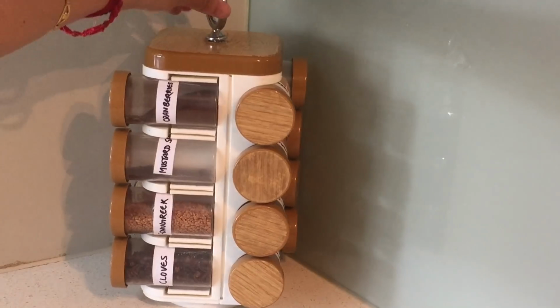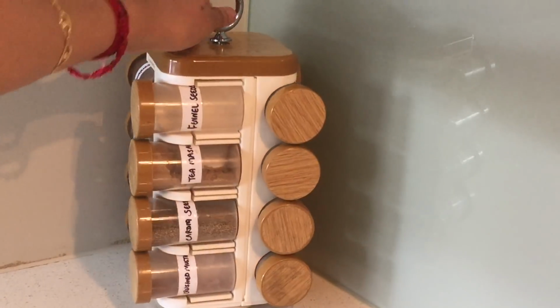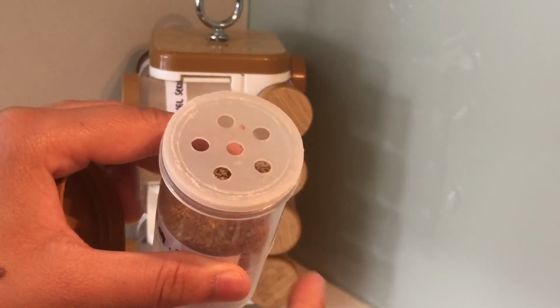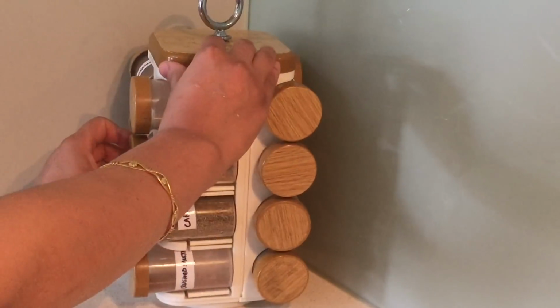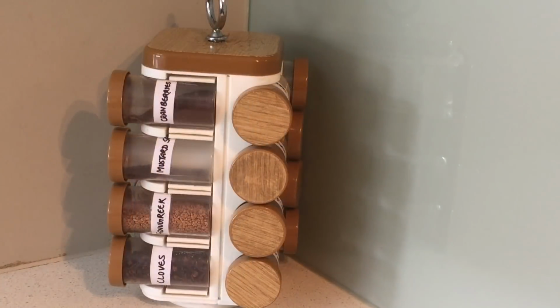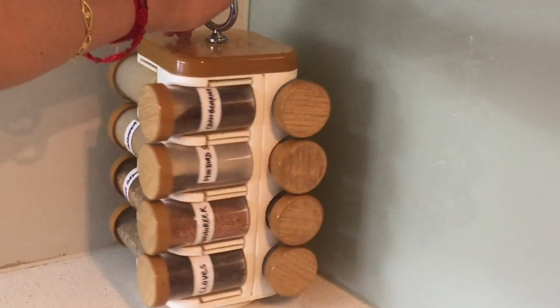Use a revolving spice rack for storing all your spices. I have this really pretty looking spice organizer which can hold 16 spices all together. Half of the jars have these big holes for spices like fennel seeds, fenugreek seeds and coriander seeds. These spices can easily come out when you shake this jar without having to open it. Other half jars have small holes for keeping ground spices like pepper powder, tea masala and salt. This rack is very helpful in saving plenty of space in your kitchen and looks amazingly beautiful.